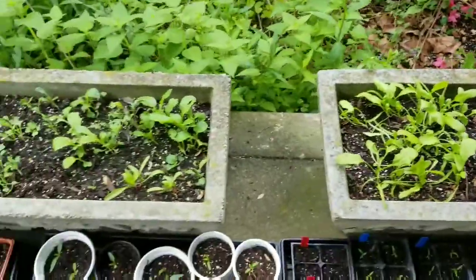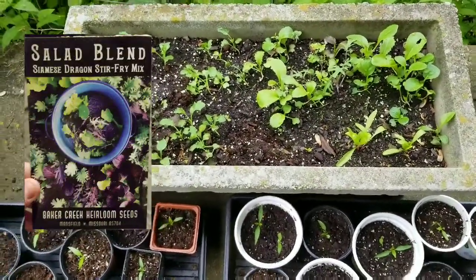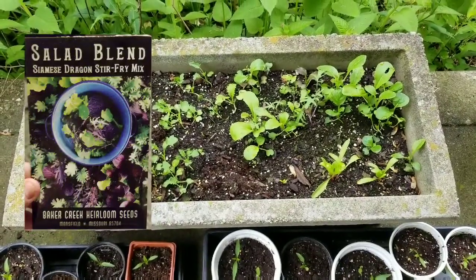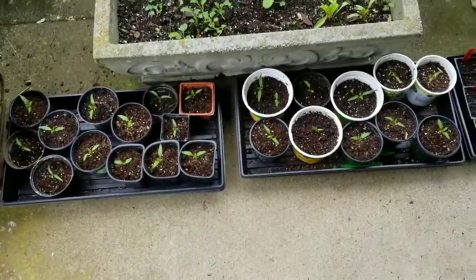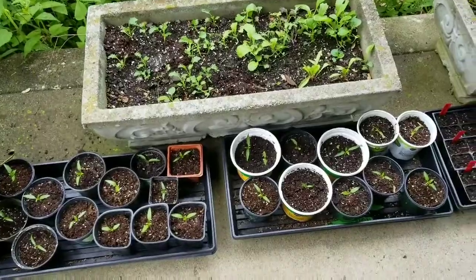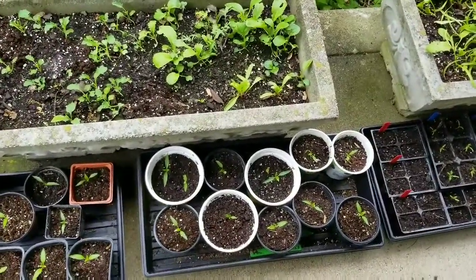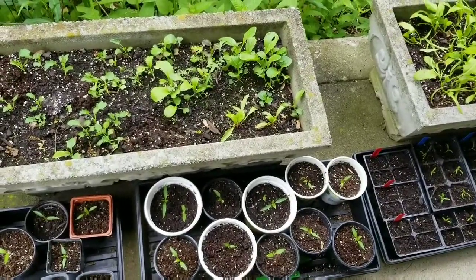Now over here is a lettuce mix, and I think it is, oh goodness, it's Baker Creek. I will have to look it up and put it on the screen or in the comments. I don't know. I'll figure it out. And then here are my peppers that are doing super well. I have a problem with squirrels digging in everything. So, I don't know. I've tried everything to deter them. I think that it's just going to be part of what I have to deal with.